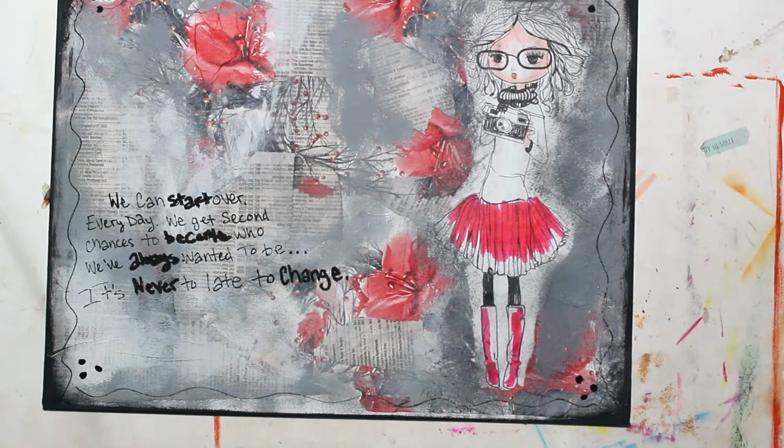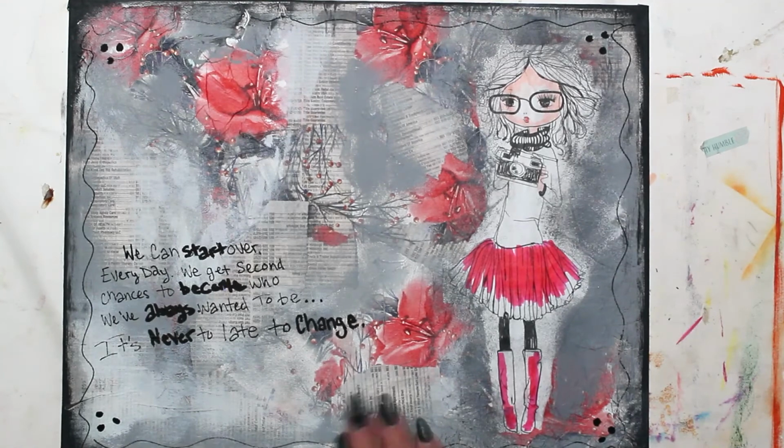I hope you guys enjoyed hanging out with me today. This was really fun to just play and do. I'll probably just spray her with a gloss or put a gloss finish on her in a couple of days. But yeah, I think this is a cute little project.